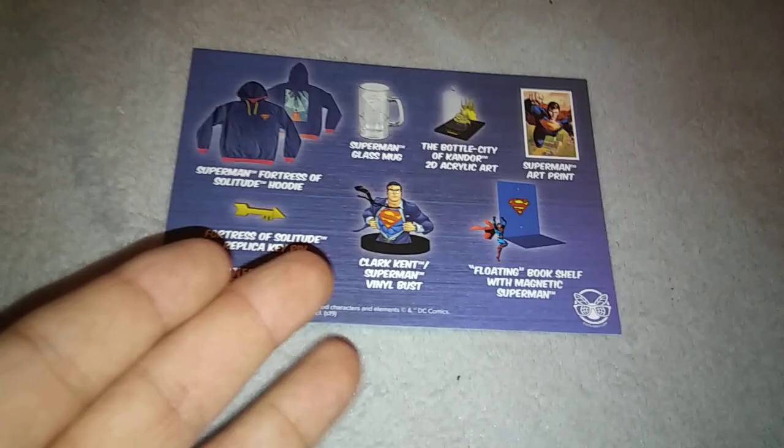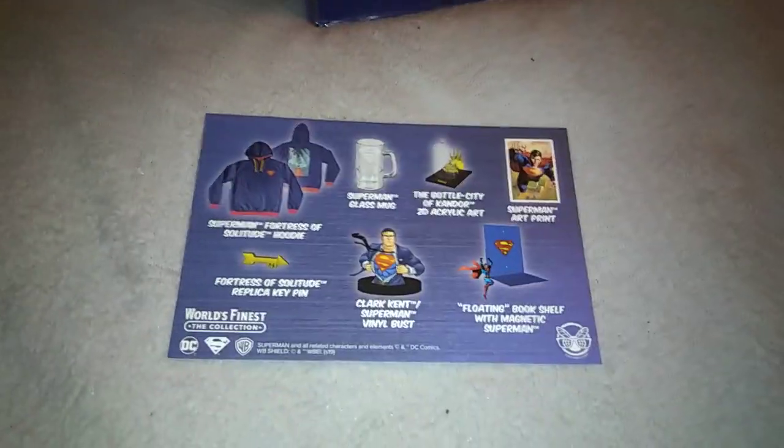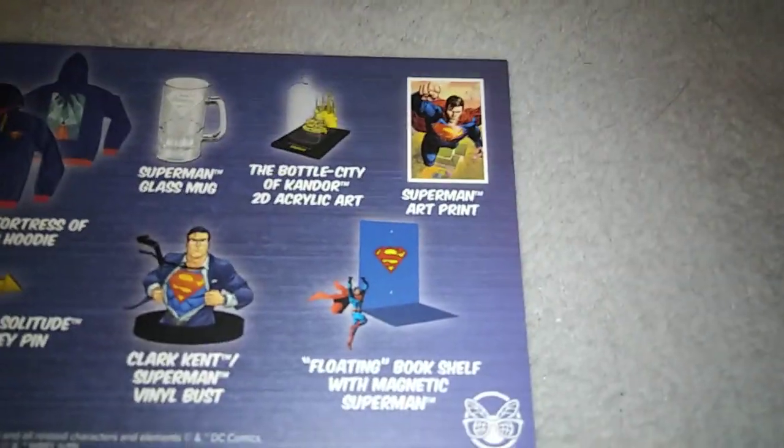Just me. The bust looks really cool. I just wish it was not a bust. If it was him just standing, you could put him next to the other figures. The picture, I like the picture. Kind of wish it was more in the Fortress of Solitude. And the floating bookshelf with magnetic Superman. The more I think about it, where you put him up under it like this, I think that's cool.